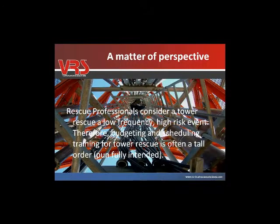But again, it's expensive, and it's a lot of time to train for these things, especially given all of the other things that rescue professionals need to become proficient in. Confined space, swift water, vehicle extrication. There's a lot on their plate. And frankly, tower rescues don't happen very often. They happen often enough where people need to be concerned from a fatality and accident standpoint, but it's a very tall order to train for.